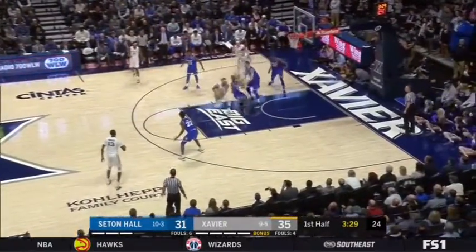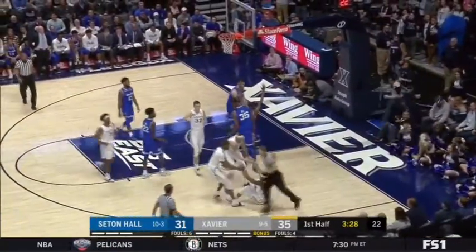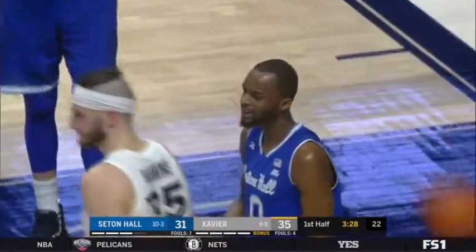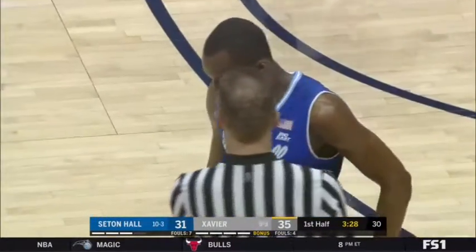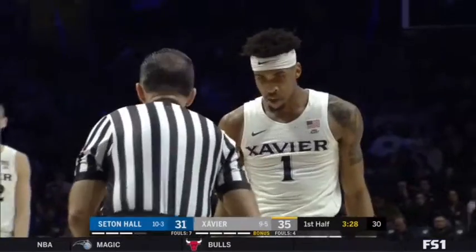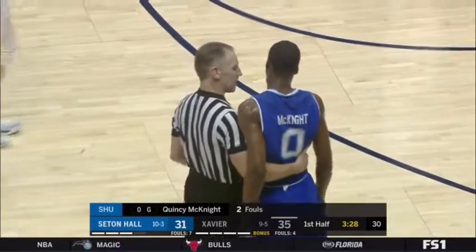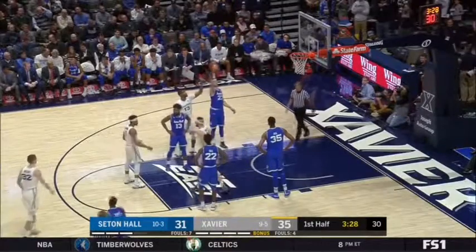So pop quiz. Scruggs, the spin move, wild shot, but draws the foul. It'd be the 17th foul. Regardless, it was a shooting foul. And the foul is against Quincy McKnight. That's number two against him. So he will be going to the bench with those two fouls. Quincy McKnight is getting spoken to by Mike Eads about why he called the foul on him. And Scruggs misses the free throw.